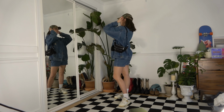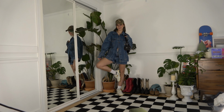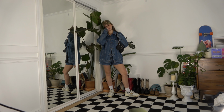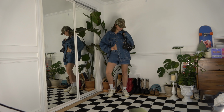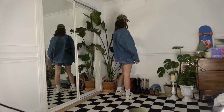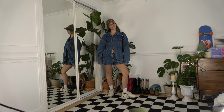And then I added this little camo hat that I thrifted for, again, I think it was 99 cents. And I love this look. I can't wait to wear something like this. It's literally the epitome of a dad fit, but it looks so good. And then that fanny pack is from Brandy Melville, and I added a little Vivienne Westwood charm on it, so it looks like it's Vivienne Westwood, but it's Brandy, and it's really old.